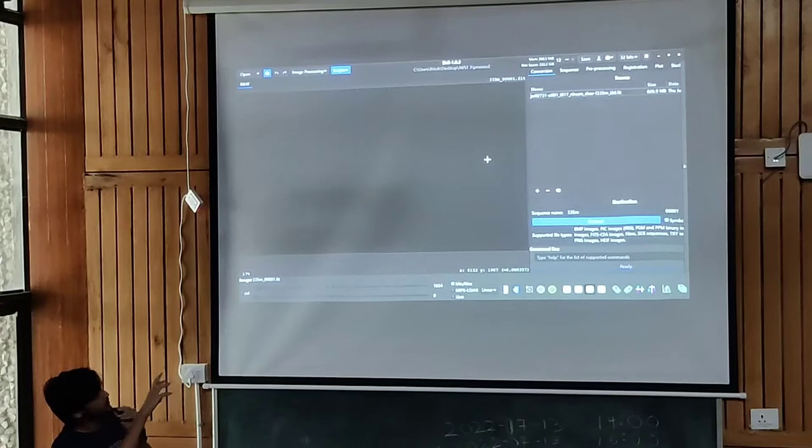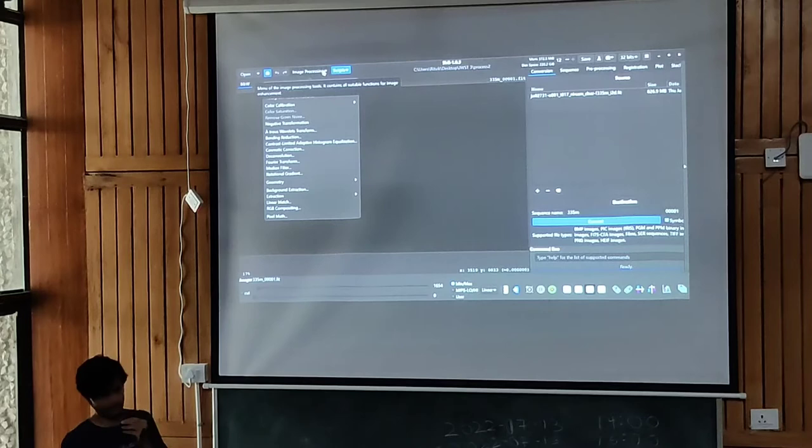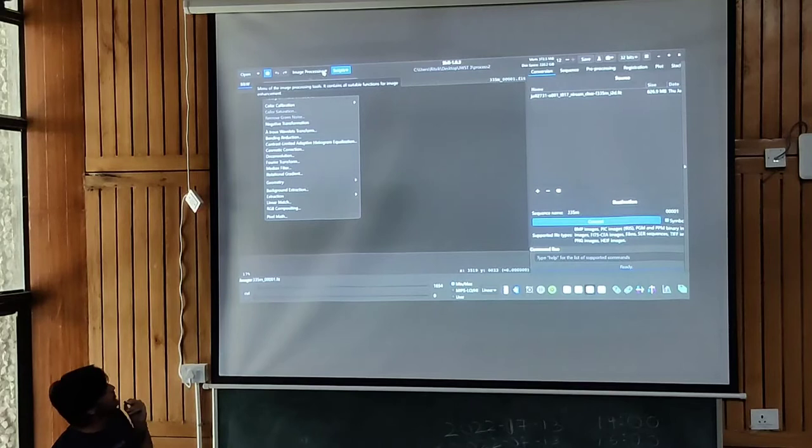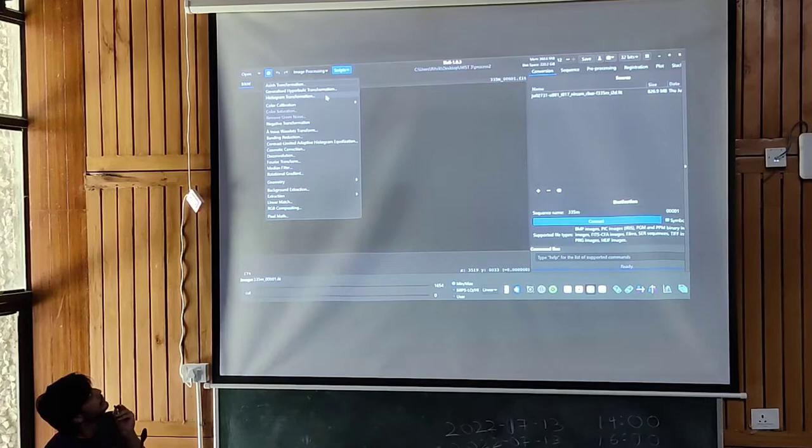So click on image processing. Right now our aim is to process this image. The name is image processing, the entire software is for processing. So once you have loaded the first filter, you want to process it. The first step you're going to follow is stretching. To stretch, go into image processing and click on histogram transformation.